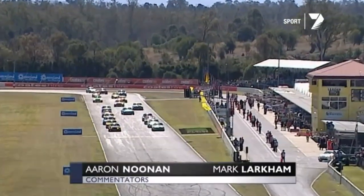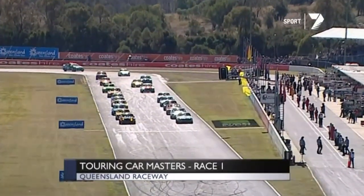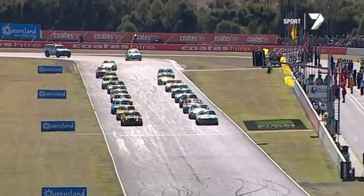But John Bowe has been the form man this year. He is the reigning champion in TCM, and his history is so well known. A Bathurst winner, an Australian Touring Car champ, an Australian Drivers champ. We could be here all day running through the CV, but he puts himself in the prime position on pole.